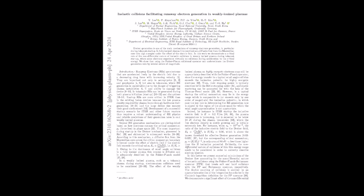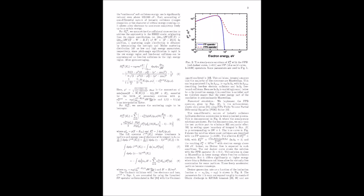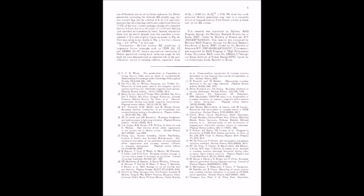Are there any other mitigation strategies in the works? Oh yeah, lots of cool ideas out there. Another interesting one is using magnetic perturbations to disrupt the runaway electron beam. Magnetic perturbations. What are those? Basically, they're small, deliberate ripples in the magnetic field. They can scatter those runaway electrons, reducing their energy and making them less of a threat. So you're messing with the magnetic field to throw those runaway electrons off course. Exactly. It's like throwing a wrench into the gears of that runaway electron beam.